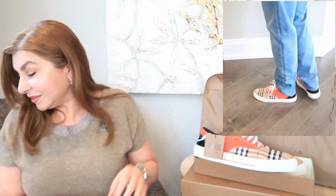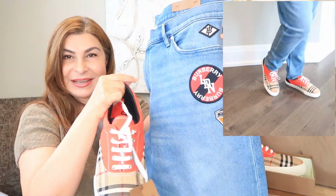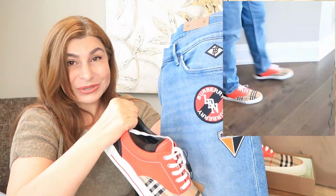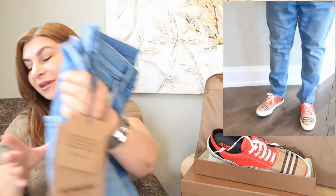And let me show you once again with the denim that we got for my husband. See how cool that little red details on the denim, and see with these sneakers, isn't that cool with the tie and shirt? I mean, it's like absolute perfection, all matchy matchy together. So this is the shoes.